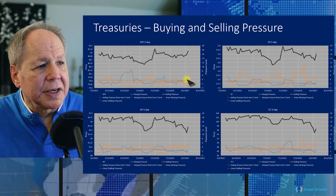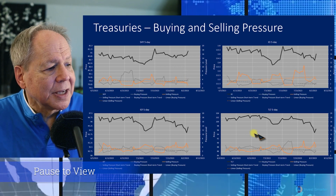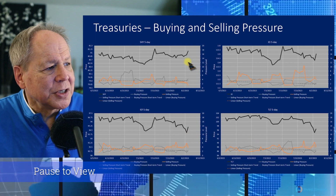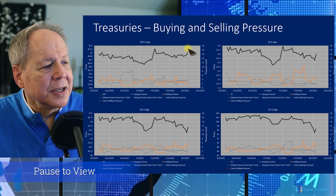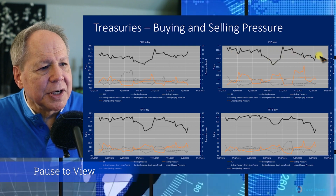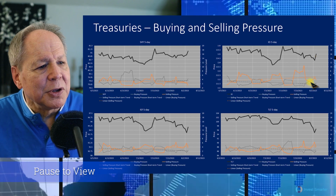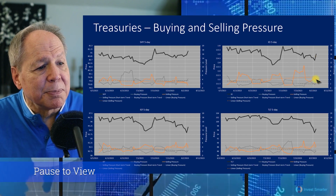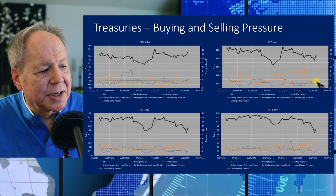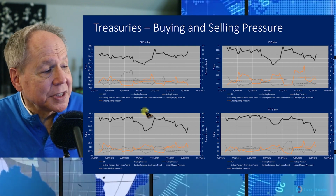And so there was a flight to safety, if you will, in treasuries where people were selling longer duration treasuries and putting their money into shorter duration treasuries. IEI, these are the intermediate treasuries, the only ones that were up slightly for the week. But you can see the selling pressure is above the buying pressure, but it is trending downward. How about intermediate to long treasuries, 7 to 10 year treasuries?